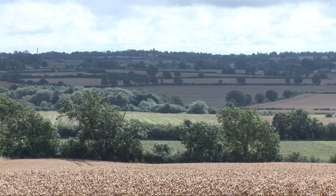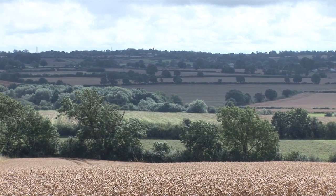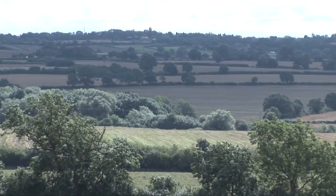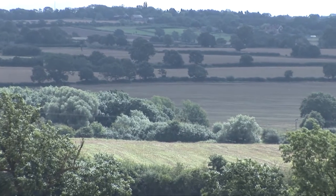HS2 Limited and the government claim that they're using existing transport corridors. Well, as I look around me here, I can see absolutely no evidence of anything resembling a transport corridor. This is just greenfield territory, rural territory, farming territory. No motorways, no railways, no nothing.